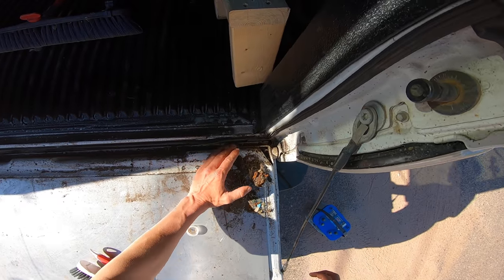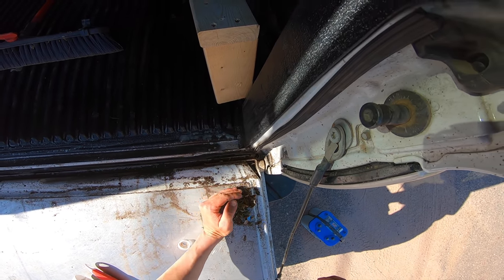Fair bit of dirt there. That was all underneath my drawers.